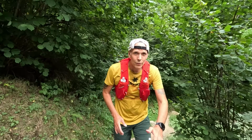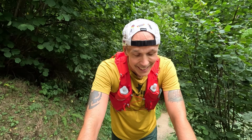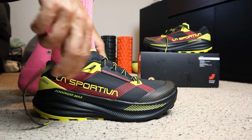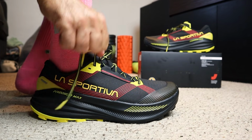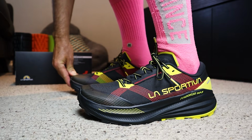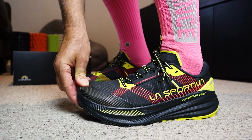So the first thing we definitely need to talk about is sizing. In true La Sportiva style, the Prodigio Max does size small. So I've gone up half a size to a UK 10. I think it'd be okay on a short run like this, but if I was running any distance in it, I'd probably want to go up a full size to a UK 10.5.